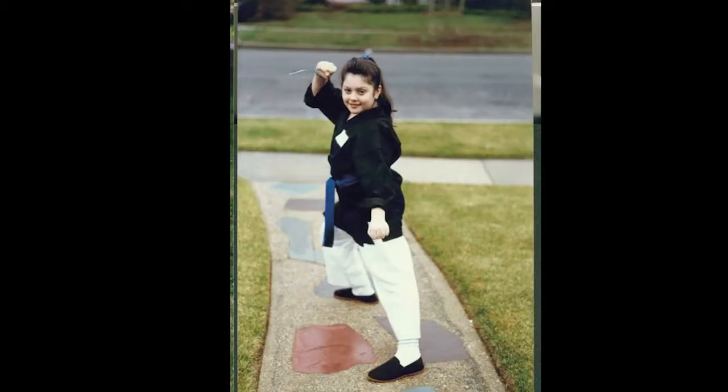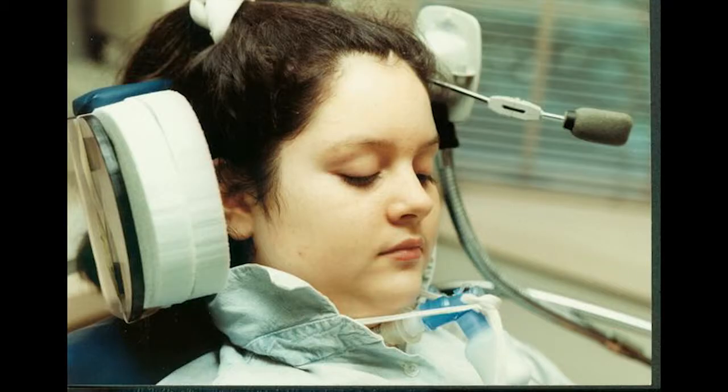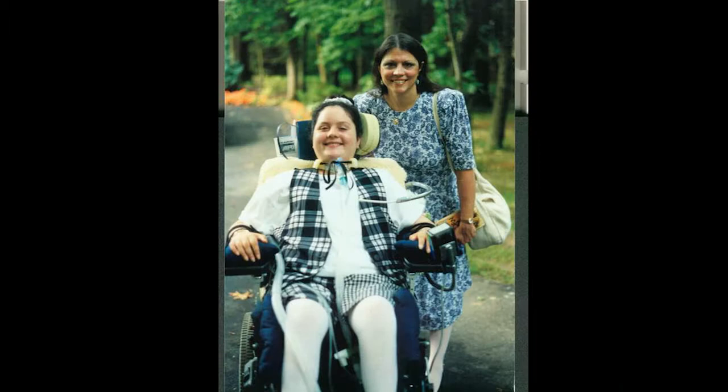My name is Dr. Brooke Ellison. I'm a social scientist at Stony Brook University. I've been involved in the stem cell field for 15 years now. So when I was 11 years old, I was walking home from my first day of 7th grade. I was crossing a major highway on Long Island, and I was hit by a car, which was an accident that left me paralyzed from my neck down and dependent on a ventilator to breathe.